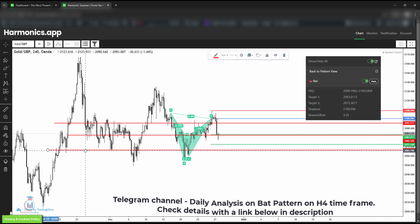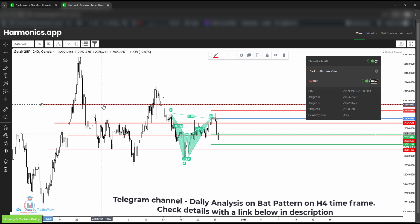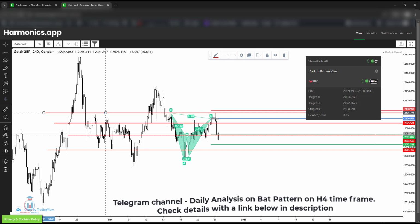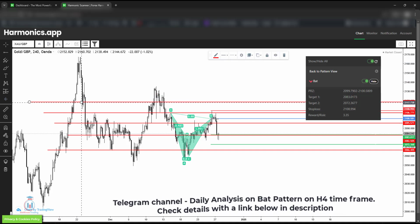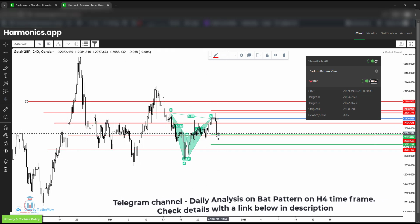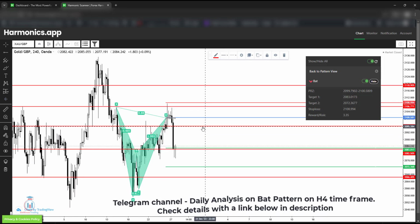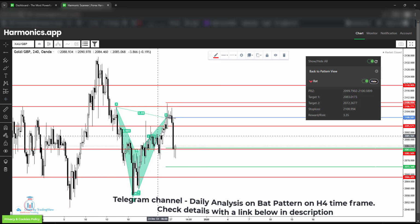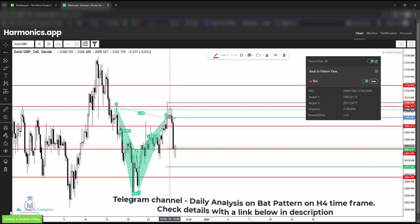So for example, I will quickly put here the support and resistance levels on the chart, just to quickly see how the price is behaving around this area, and is it in line with the technical analysis, which means is the entry level at a good position, is the profit 1 at a good position, and profit 2 at a good position. Now, after the first filter has been passed, so we have a downtrend, we have a bearish bat pattern formed on the chart, the second one is technical analysis.